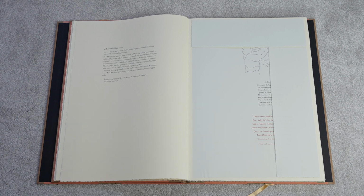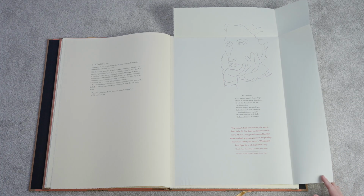And I think I like that a little bit less. And if we open it out, we see that we have this nice line drawing by Henri Matisse. It's a fairly plain poster in some respects, but I think its austerity also gives it a nice elegance, so I quite enjoyed this one.